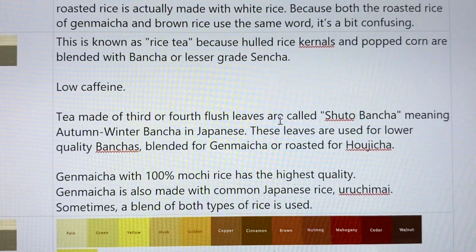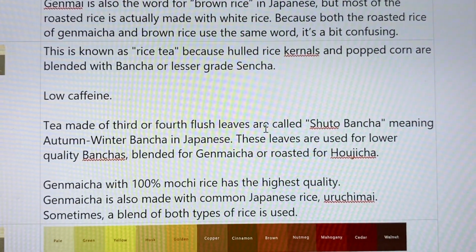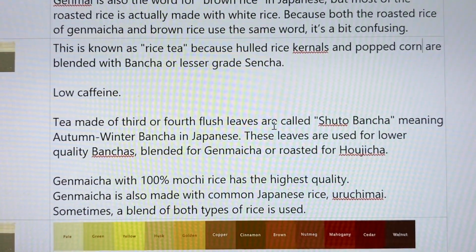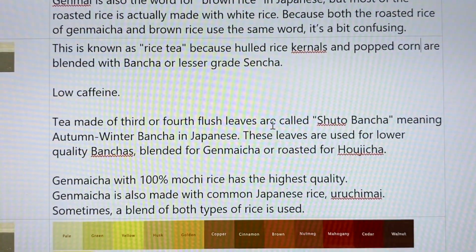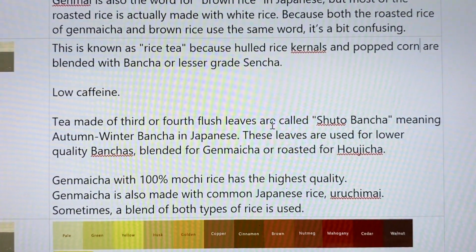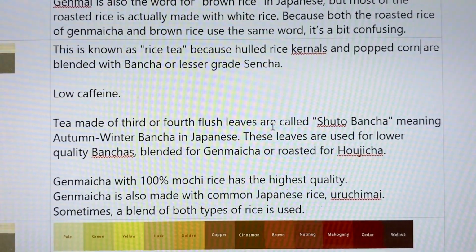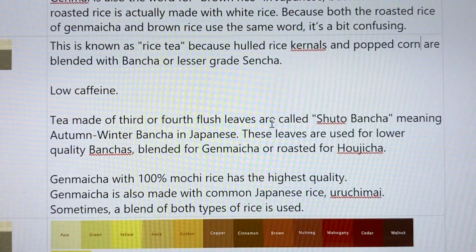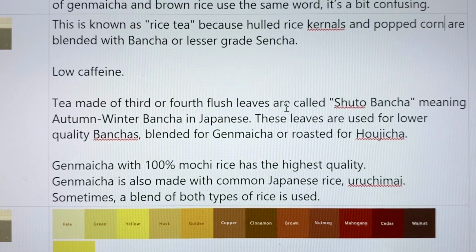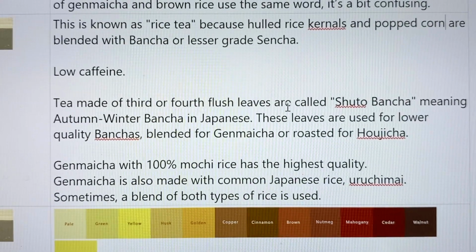So it is made with a third or fourth flush of leaves and called shuto bancha, meaning autumn winter bancha in Japanese, because this is a tea made at the end of the growing season, right before winter. So it really makes a good winter tea in more than one way. And so these bancha, the lower quality banchas, are blended for Genmaicha and Hojicha. So Genmaicha is traditionally made with 100% mochi rice, if I said that correctly, for the highest quality.